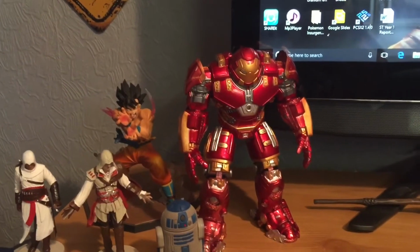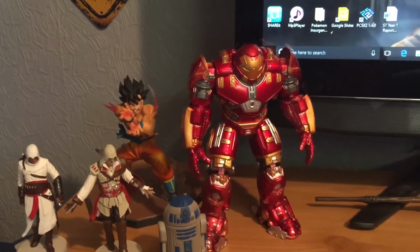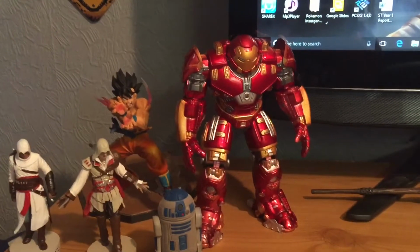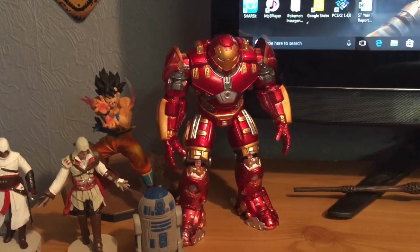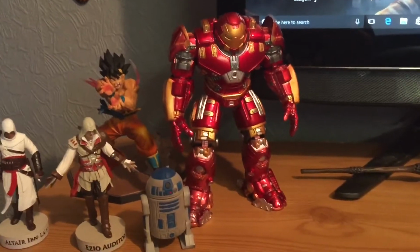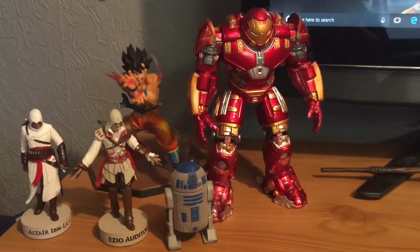And the reason I picked up this was because I bought this just after I saw the trailer for Age of Ultron. And as a big Iron Man fan, I needed a Hulkbuster from the movie. And this guy came online quite quickly. Again, quite cheap, under a tenner, guys. And he came really quick. He did come with this awful looking Iron Man helmet underneath his Hulkbuster.